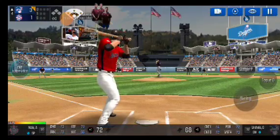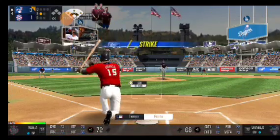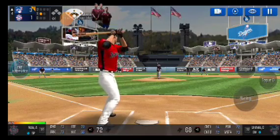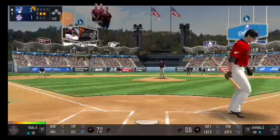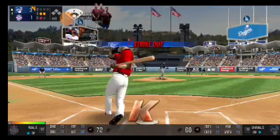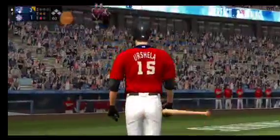He's in a full windup. He swung out of his shoes. Strike. Here's the windup and the pitch. He couldn't hold up on that swing. Strike two. He's in a full windup. He gets fooled easily. One out.